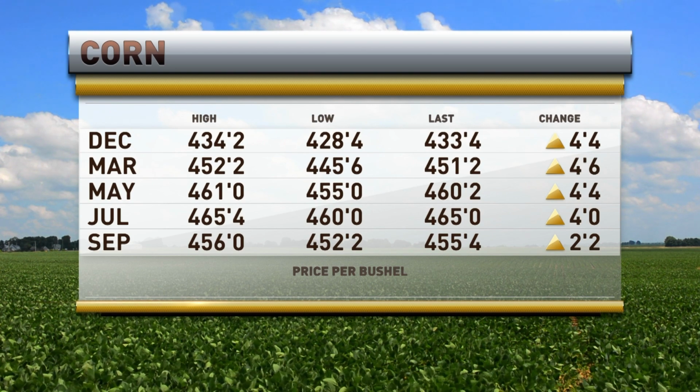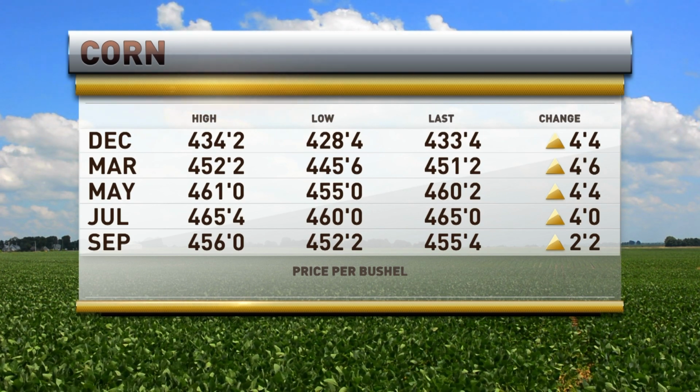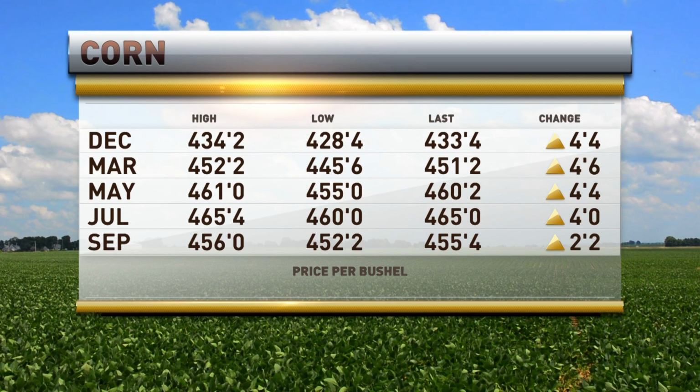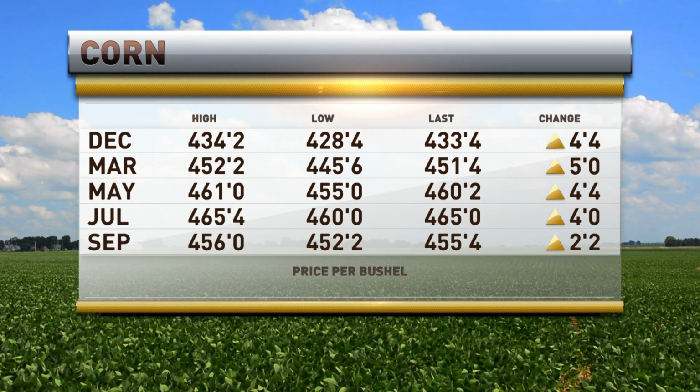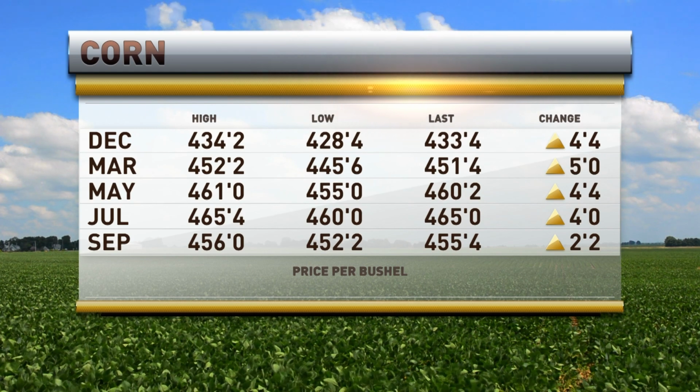All right, let's go to the corn. Look at this. We've got a decent board, 2 1/4 cents better to 4 3/4 cents across the board. We're going to start with Dec. That's up 4 1/2 cents to 433.5. Look at that. Some pretty good going.